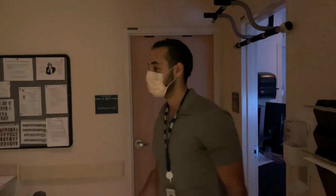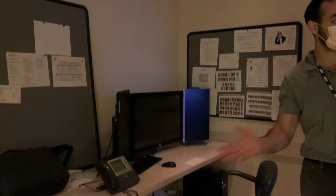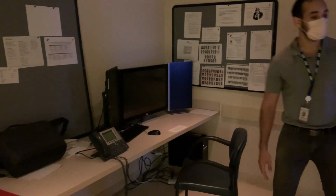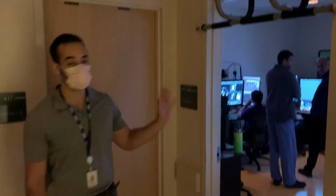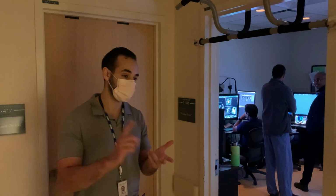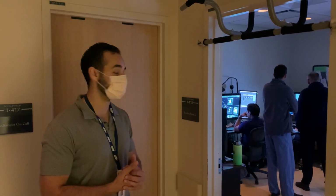So like I said, this is where the ED triage person sits, kind of at the helm of everything, and they take all the phone calls here and disperse it back to the room. Over this way is the reading room, and we fit a lot of different people. We have the attending, we have the RA, we have the resident, sometimes more than one resident. Each person's got a specific job.